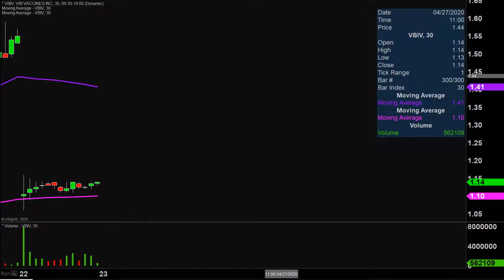The initial level that a lot of people will be watching and paying attention to is that pink line right there, which on my chart happens to denote the very well-known, the very famous 200 period moving average, which is currently valued at $1.10. So $1.10 definitely going to be a very important level of support going forward.